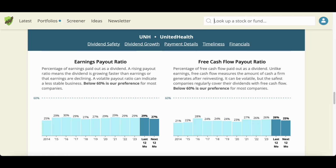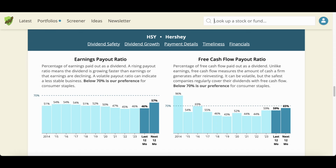On a side note, each one of these companies are dividend growth stocks with high 10-year growth rates and amazingly low payout ratios, with UnitedHealth being the lowest at only 26% and Hershey being the highest at 59%. Let me know which stock you think is the best deal of the group.